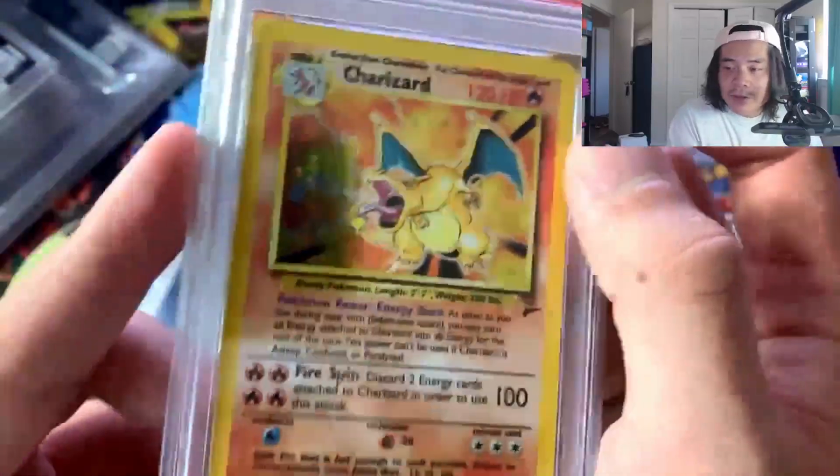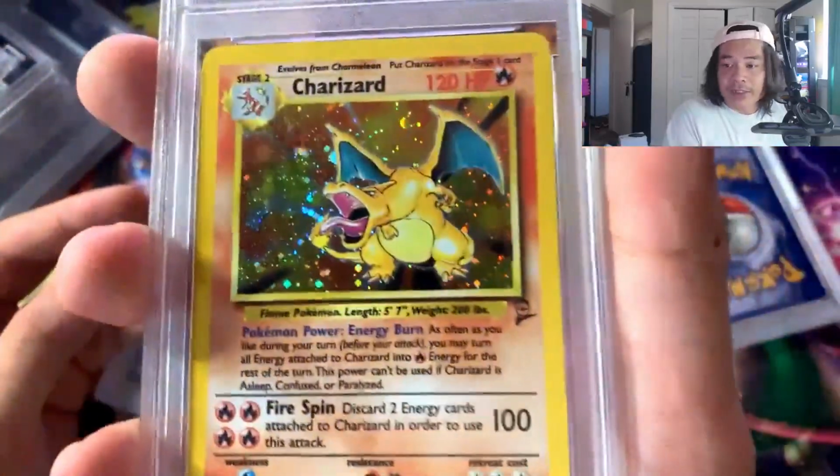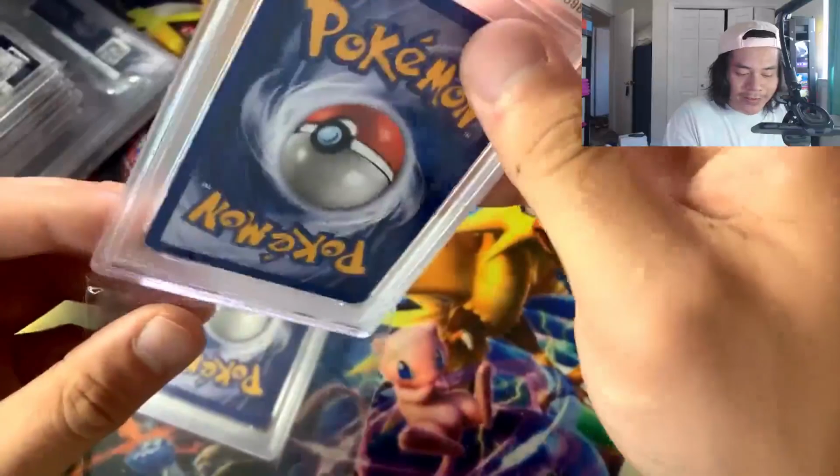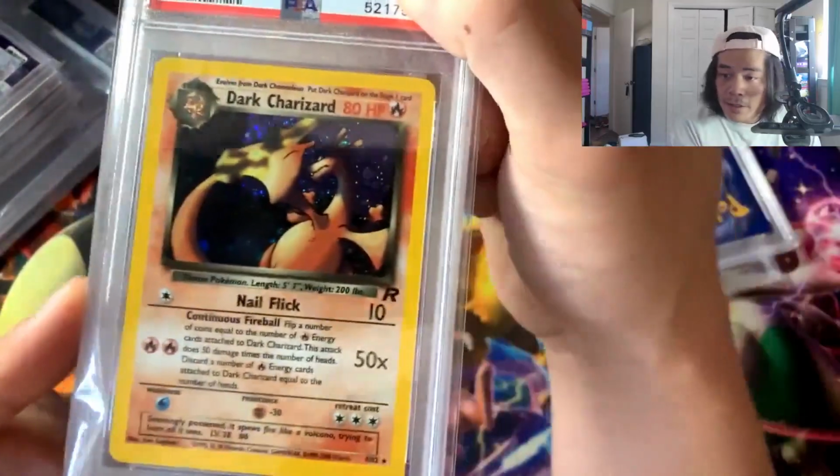But yeah, these go for around 200 to 280 from what I've seen recently. If I would have gotten these cards back during the crazy hype, I'd be balling out, you know? Everyone knows. That's why everyone was doing it. But next card, same lot.